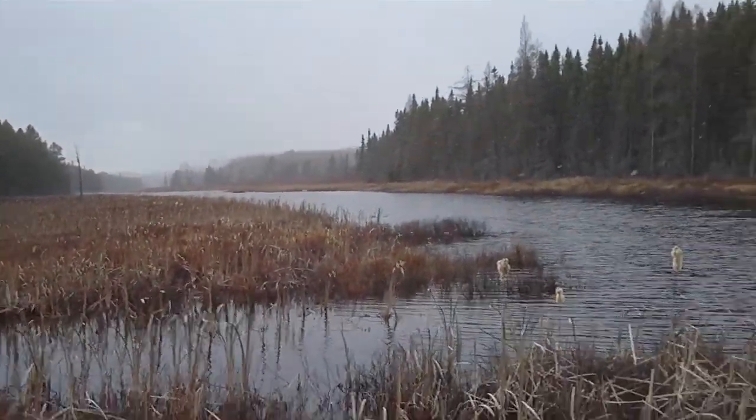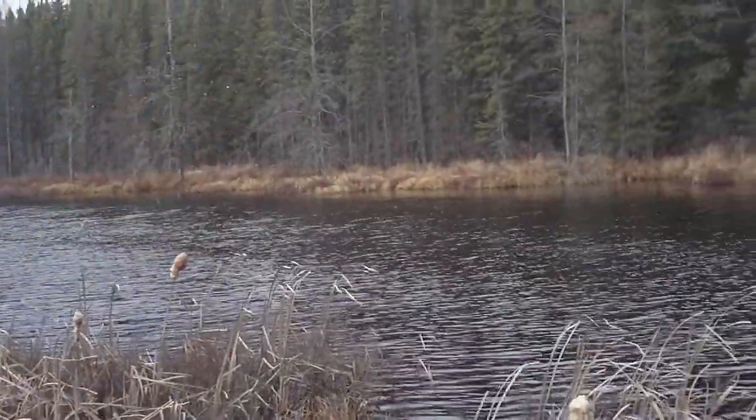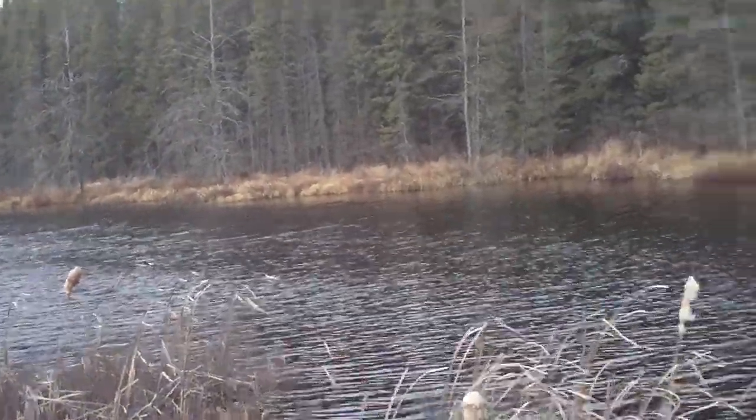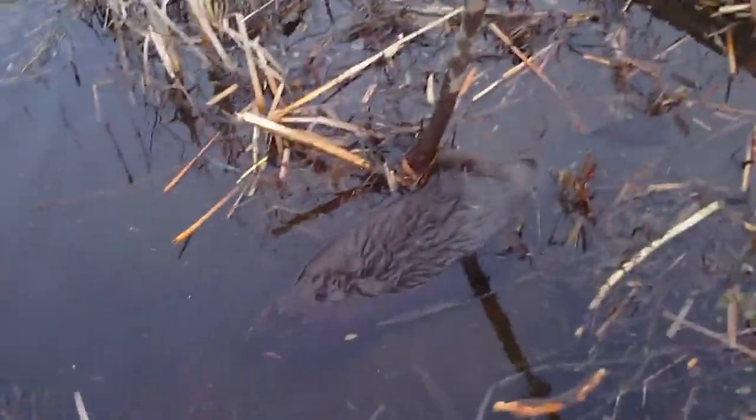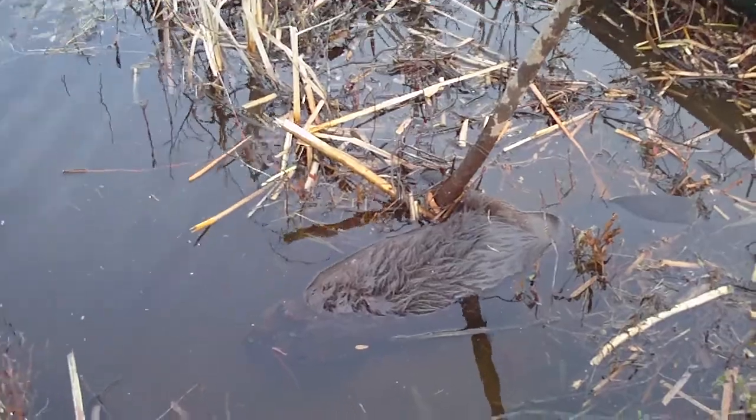I got one more beaver trap to check on the railway tracks going out. And that's it. But there, looks like over here is beaver number 12 for the year. Doing good.